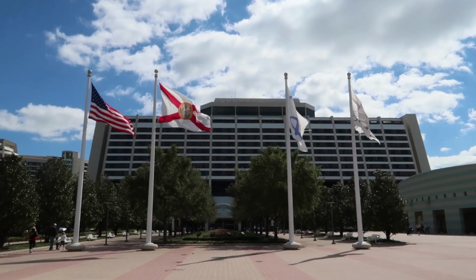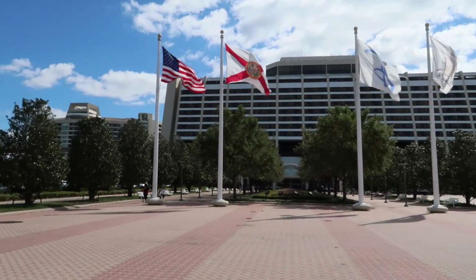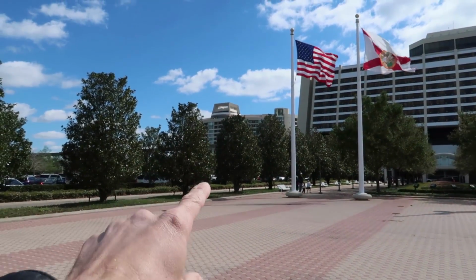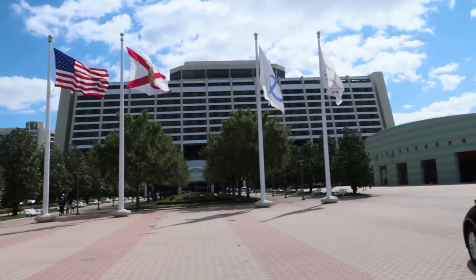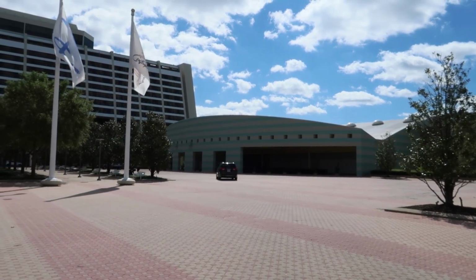And I do have to admit, this one has been daunting ever since we started doing these, because look at the size of this thing. Over here is Bay Lake Tower, that is a DVC tower. I didn't realize that cars would come in right here. I'm just standing in the middle of the road. That guy didn't seem to care that I was doing that.